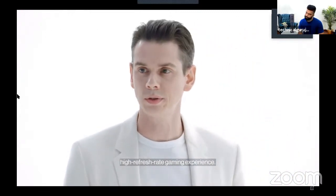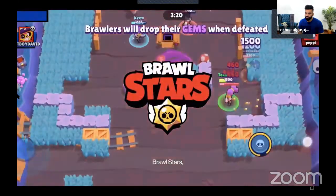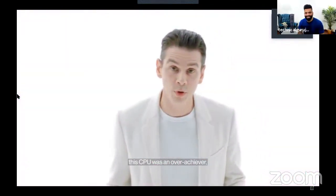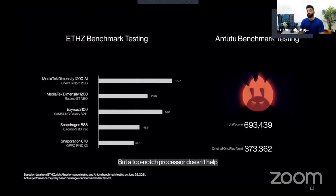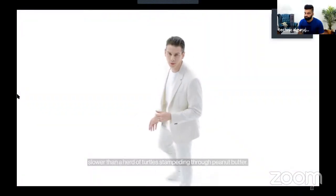refresh rate gaming experience. We've even created a special and optimized high refresh gaming mode for the popular multiplayer shooter Brawl Stars. And we're planning to add even more games in future updates. Oh, and if you didn't believe when we said this CPU was an overachiever, look at that. Now, that's true power. But a top-notch processor doesn't help if the operating system it runs on is slower than a herd of turtles stampeding through peanut butter.